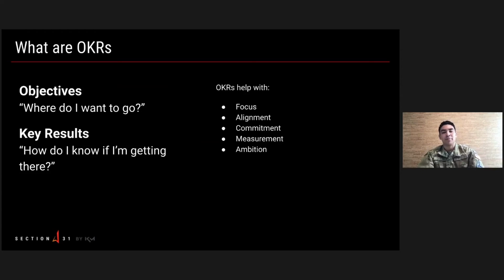OKRs, or Objective and Key Results, is a widely used goal-setting framework. This helps you set challenging, ambitious goals with measurable results. The objectives are telling you where you want to go, and the key results are saying, how do I know if I'm actually getting there? We use OKRs as a way to prioritize a lot of the work that we do as a portfolio. We also use it to track progress, create alignment, and overall encourage engagement around measurable goals with product teams.